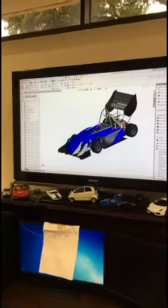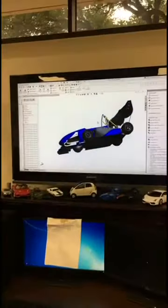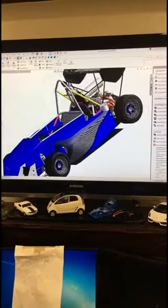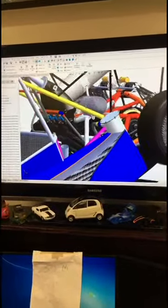Right here we have our 2017 car that we model up in SolidWorks. This is where we get an idea of the fitment of all the parts on the car, and get a rough idea of how it's going to look, and it will tell us how everything is going to fit together, clearances, and if we need to make any further changes.